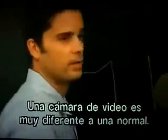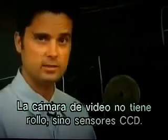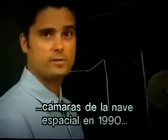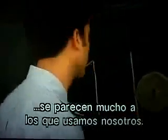Now, the video camera is very different from a normal camera. The video camera doesn't have a film plate. It has sensors called CCDs. The CCDs in modern video cameras, such as those used on the space shuttle in the 1990s, are very similar to the cameras that we did the test on, with the pair of keys and the tree in the background.